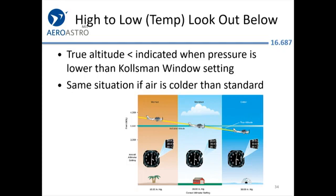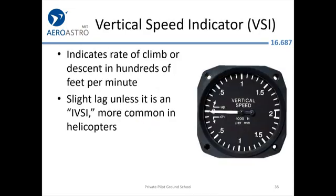So I just came back from Jacksonville, Florida in the Cirrus. I went from high temperature, and at an indicated altitude of 3,500 feet, I was actually a bit higher above the Earth than here in cold New England. So that's another thing to be aware of. And this becomes important for instrument flying in very cold conditions, like up in the Canadian Arctic. If you fly indicated altitudes when it's extremely cold, you'll be closer to the ground than they budgeted for when they designed the procedure. Okay, vertical speed.